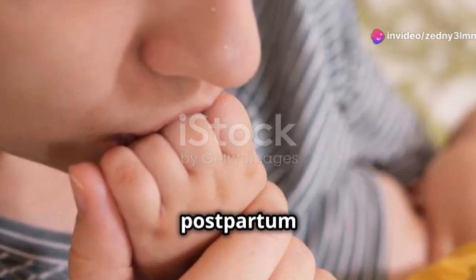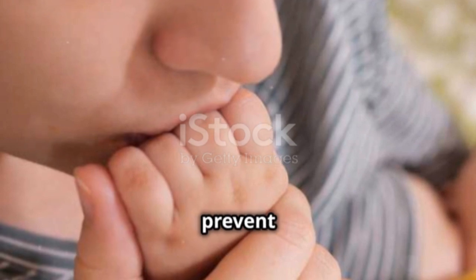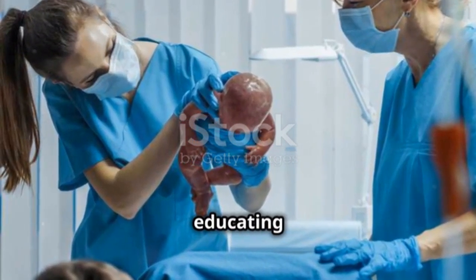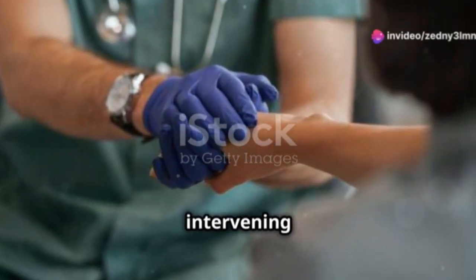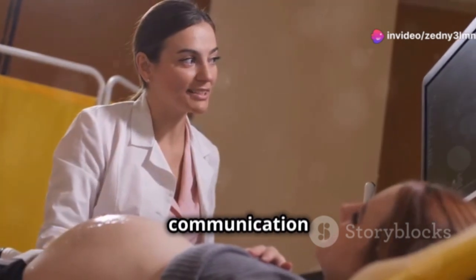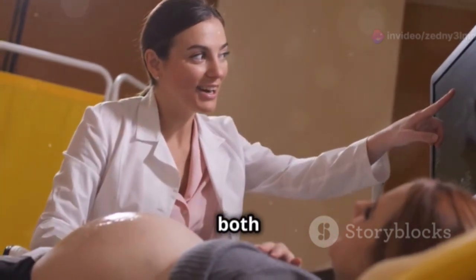In conclusion, postpartum care is essential to address and prevent these complications. As healthcare providers, your role in educating new mothers, offering support, and intervening promptly is crucial. Regular follow-up visits and open communication can significantly improve outcomes for both mother and baby.